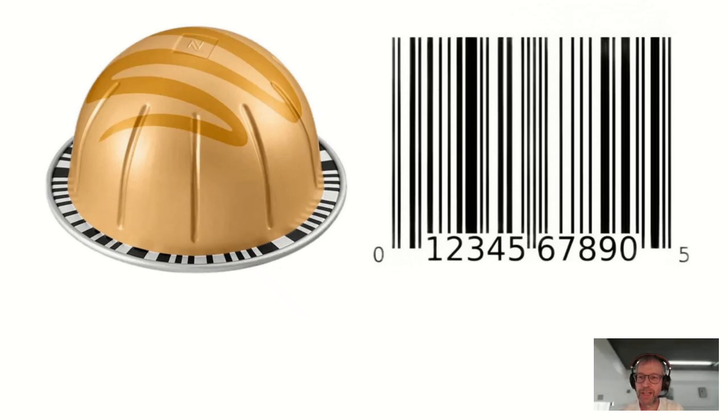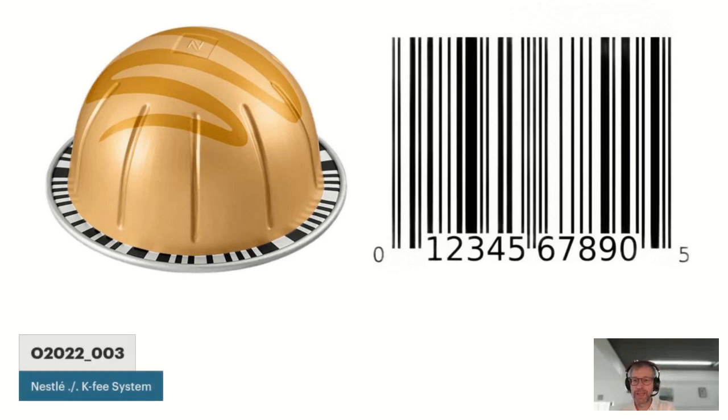So, which brings me to the next coffee case, which is litigation between Nestlé and KFI. That is case number O2022-003. If you feel that's a déjà vu, you're probably right, because there has been litigation between Nestlé and KFI. Well, the other way around, KFI against Nestlé, in infringement proceedings. That infringement proceedings, they have been decided in first instance, I think it was in May already.